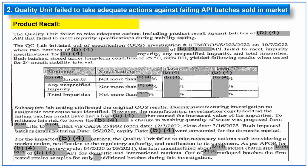The lab initiated an OOS result for two batches that failed to meet the impurity specification for a specified impurity, any unspecified impurity, and total impurities. So a table has been presented, which has been redacted, but there has been an OOS for a specific impurity, any unspecified impurity, and total impurities. Subsequent lab testing confirmed the original OOS result.